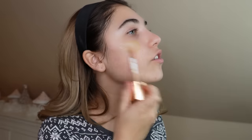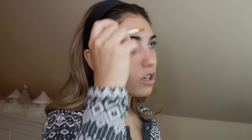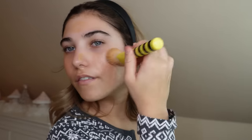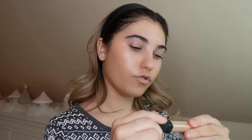Next, straight in with the Charlotte Tilbury Flawless Filter Foundation. This stuff, unreal. It looks like your skin and it is literally flawless. I like to use this angled contour brush as my foundation brush because I feel like it really blends everything into the skin nicely. Straight in with the NARS Radiant Creamy Concealer on the inner corners and where any imperfections are.